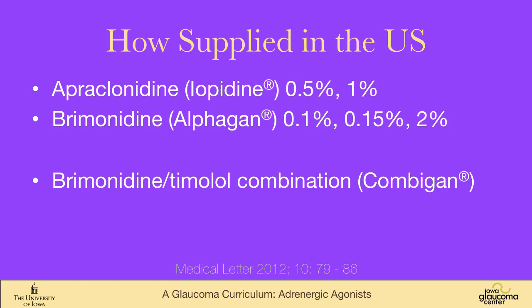It's really important that you remember what's in these medications. I've seen one small baby who was put on Combigan by a doctor who would never have thought to put the baby on brimonidine. But we sometimes forget what's in these combination drugs.